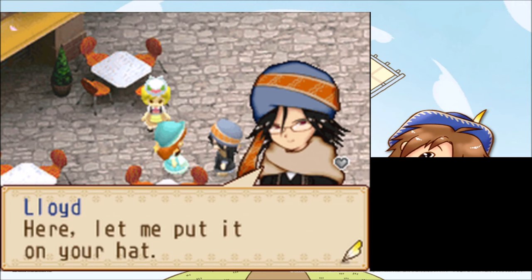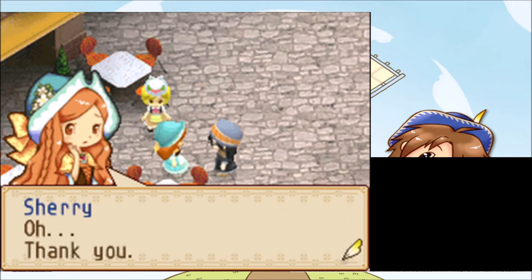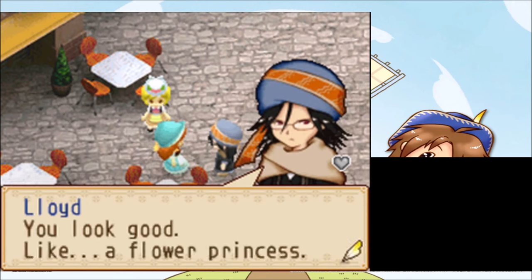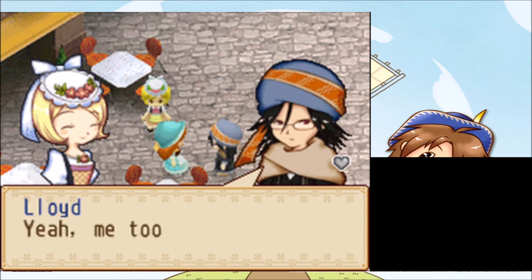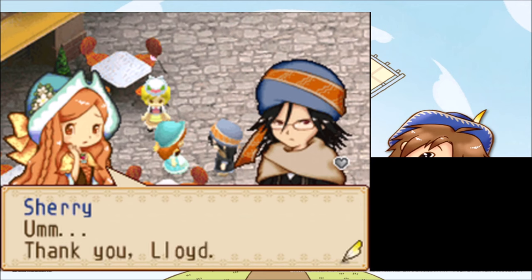Here, let me put it on your hat. Spun her around. Oh! Thank you! You look good. Like a flower princess. Is that a good thing? And you're pretty. I think it's cute. Yeah, me too. Wow, I like your little pout. Thank you, Lloyd.